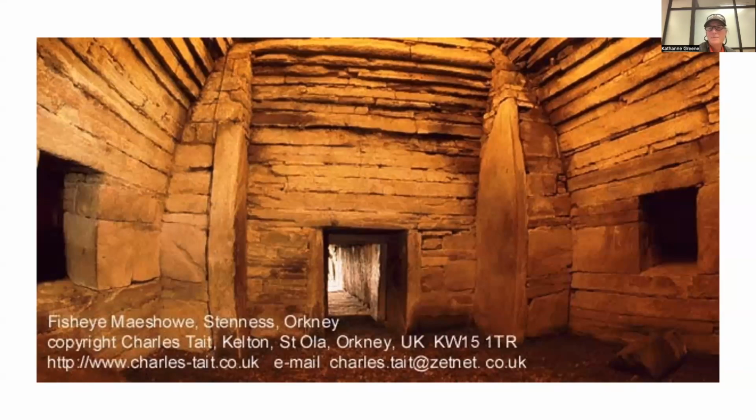It is aligned on the midwinter solstice sunset, whereas the other really large passage grave in Ireland, Newgrange, is aligned on the sunrise. So in that way, it's different. So what basically happens is, as the sun sets, if the sun is shining around the solstice, the light will shine through the passage and light up the back chamber.